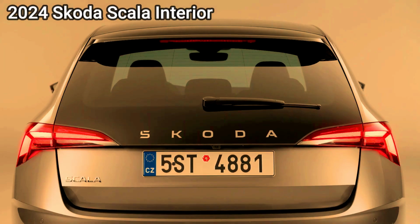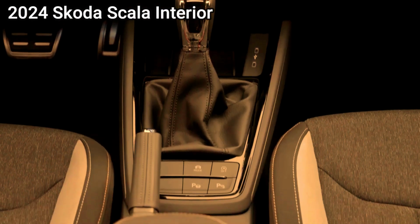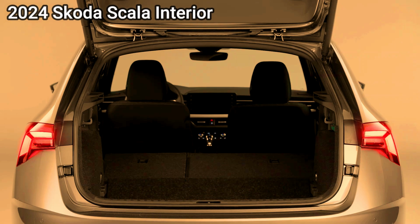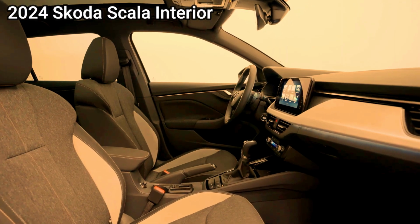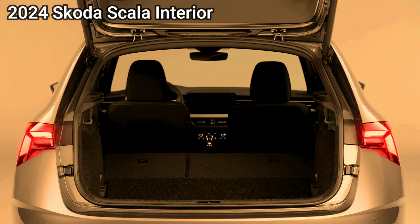At this stage, there will be 3 trim levels offered at a global level: Essence, Selection, and Laurin Klement. Local prices will almost certainly eclipse those of their outgoing equivalents, which currently start at $54,090, though the Australian lineup only comprises 2 grades, Style and Sportline.